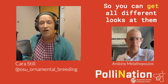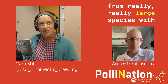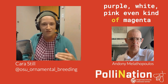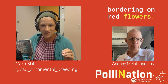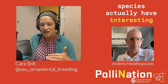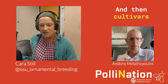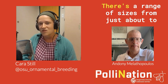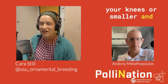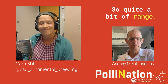So you can get all different looks of them, from really, really large species with purple, white, pink, even kind of magenta bordering on red flowers. And then some of the South American species actually have interesting tangerine, orange, and yellow colors. And then, as far as the cultivars you might be familiar with, there's a range of sizes from just about to your knees or smaller and way over your head large. So, quite a bit of range.